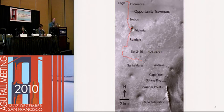That's allowed us to actually resolve some of the spectral features on the outcrops of the rim of this small crater. You can also see off in the distance in the lower right those peaks that we call Cape York, Solander Point, Cape Tribulation. Those are parts of the ancient crust of Mars sticking up as part of the 22-kilometer diameter Endeavour Crater. As soon as we're done with Santa Maria, it's going as fast as we can across those plains to get to those ancient rocks, and I'll show you where the clay minerals are exposed.